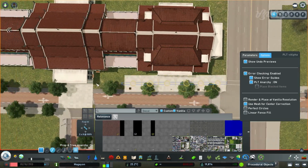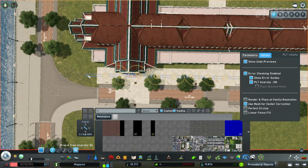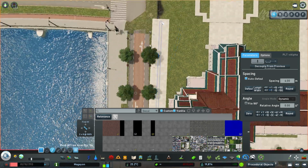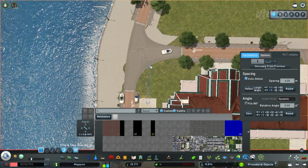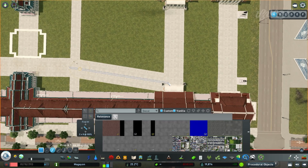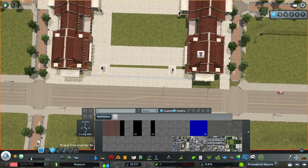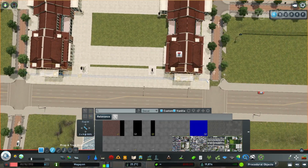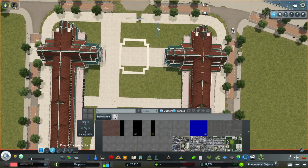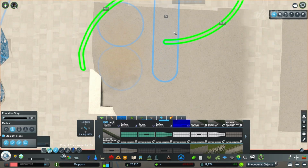And now we are doing the decals. I'm using these decals which are light colored because I want to give this a sense of regality, and I want to make it feel like marble, because marble is one of the things that you use to make it feel gorgeous. And also because it's light, it reflects more light and decreases heat. And speaking of heat, we're going to be placing trees here.